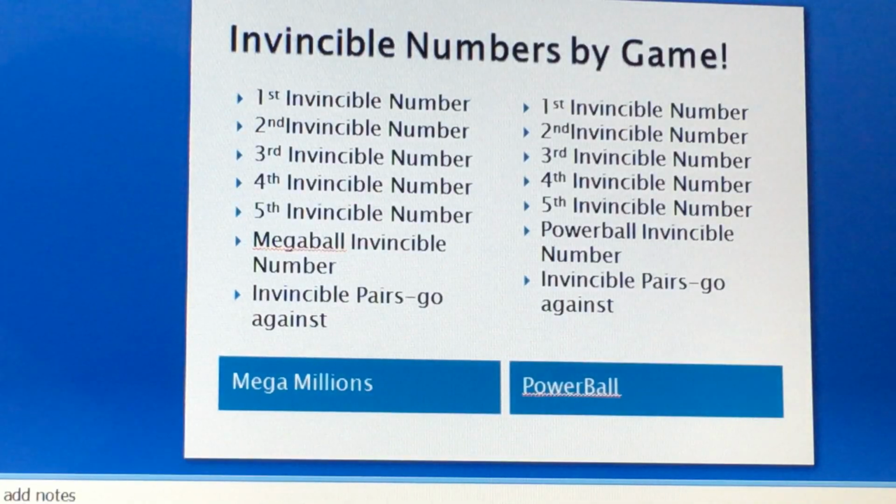Remember, the invincible number goes from 1 to 5, and then the mega ball invincible number, powerball invincible number, and then the invisible pair. Invisible pair you can go against because it's hard to draw 2 numbers instead of 1 number. Remember, the machine can draw 2 numbers, but there are so many combinations of 2 numbers. Drawing those invisible pairs will be hard. So that's why I advise you to go against the recent invisible pair numbers.